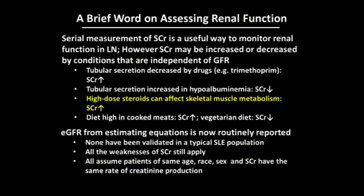Let me just talk for one brief second. I'm not going to get into the controversy of eGFR, but it's calculated from estimating equations. As I said, it's routinely reported in almost every laboratory. Please understand that not any of these estimating equations have been validated in a typical lupus population. Okay, these are mostly validated in older people with chronic kidney disease, diabetes, hypertension, etc. Okay, so that's one issue.